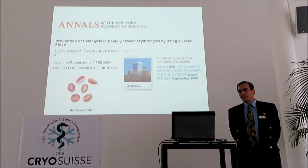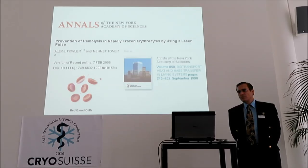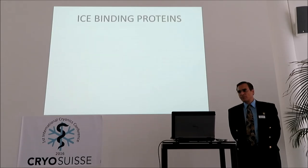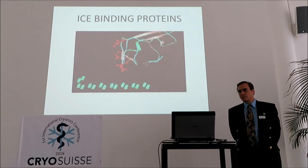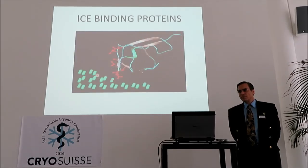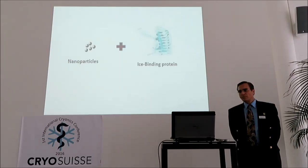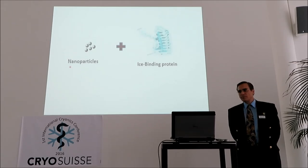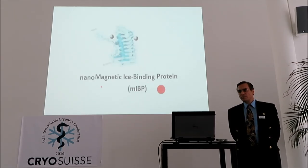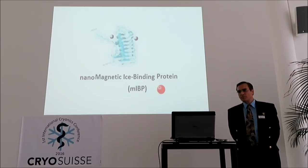After rewarming, now you have cleaned the ice crystals inside, and they recover. They have a good recovery of the red blood cells. In this case, what we propose is to use ice binding proteins. Ice binding proteins attach to the ice crystal that is growing, to these tiny ice crystals. In principle, you can make a complex formed with magnetic nanoparticles and these ice binding proteins. We propose to call this complex a magnetic ice binding protein.